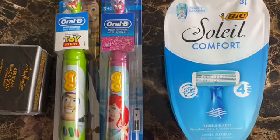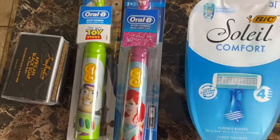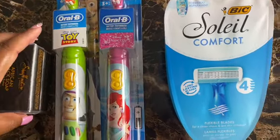So if you were supposed to get a gift card and it doesn't prompt you for a gift card at the end, then that means you did something wrong. All right, so for this deal, the Shea Moisture.